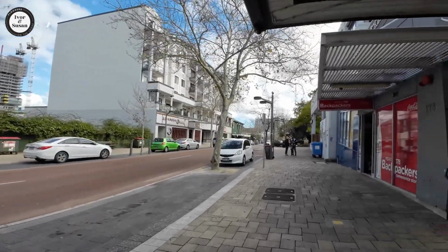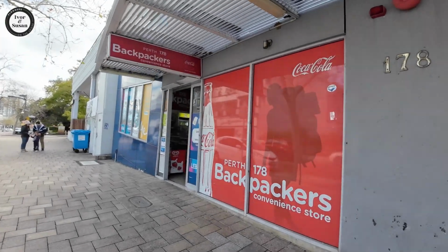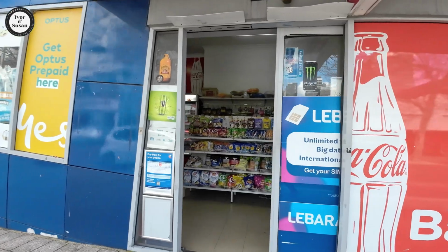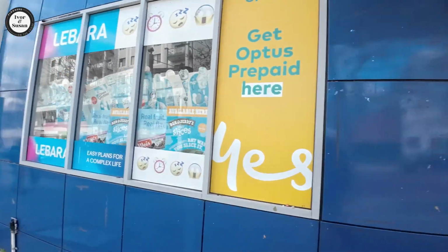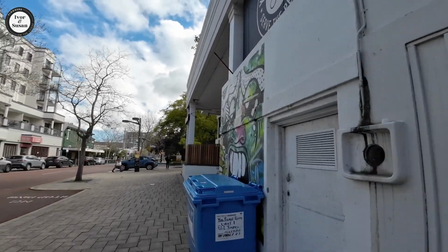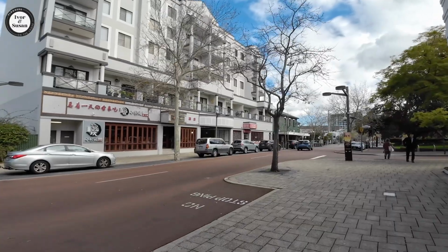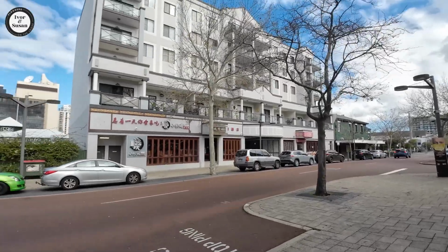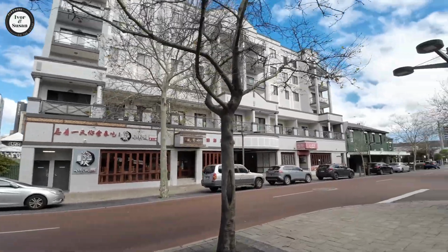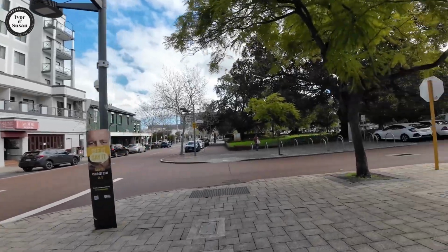Now, shopping in the area, guys, there's a few little convenience stores. There's one here, as you can see. And that'll have all your basic needs over there, chips and drinks and bread and milk and what have you. But for your main shopping, you'll have to walk into the city, into Perth CBD. There's a couple of Woolworths supermarkets in there and a Coles supermarket. It'll only take you 10 minutes to walk across.